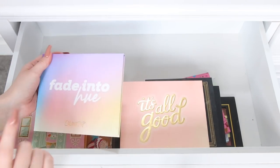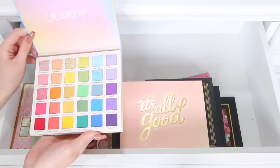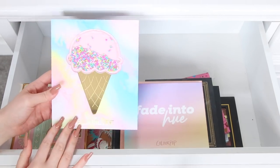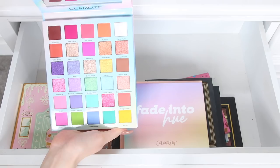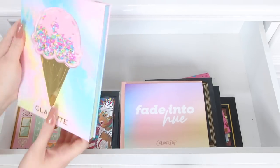Also keeping this palette from BH Cosmetics, this from Too Faced, and the It's All Good palette from ColourPop. I'm also gonna be adding in a palette. So this is also from ColourPop, and I am so excited to use this. It is so pretty. Another palette that I'll be adding in is from Glamlight. I've actually never tried the eyeshadow palettes before. This packaging is so cute, and the shades inside, like, are you kidding me? I am really excited to use this.